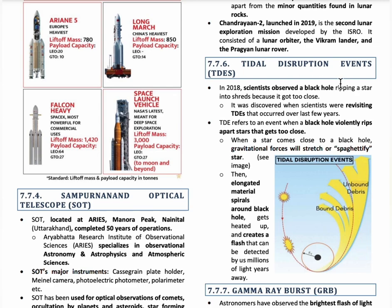So when a star and black hole get close to each other due to the gravitational force, a part of the star elongates and surrounds the black hole. At that time, enormous heat is generated and creates a large amount of flashlight. So this light can be seen by us even when we are some million light years away.